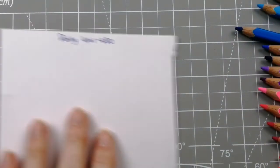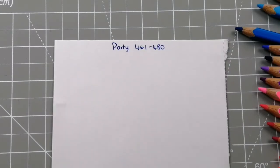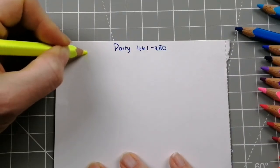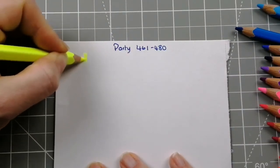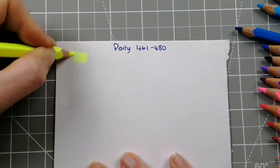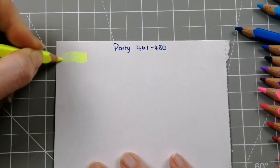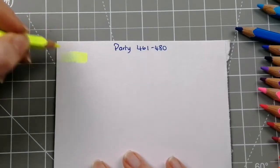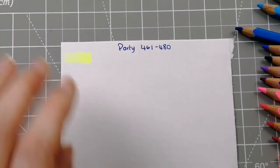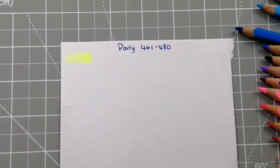Okay, last set, let's do this. 461 Lightning Strikes. It's just a straight up fluorescent yellow. Wow, I don't colour in fluorescent, I'm not going to lie. But that is probably the smoothest fluorescent yellow that I've tried. It's actually not quite a bad pencil.